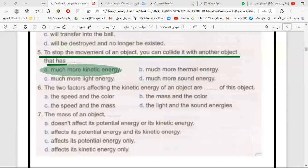The two factors affecting the kinetic energy of an object are what? A, the speed and the color. C, the speed and the mass. B, the mass and the color. D, the light and the sound energy. Which affects the kinetic energy?